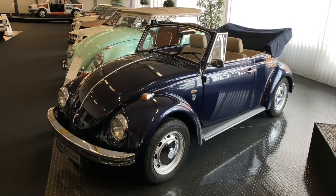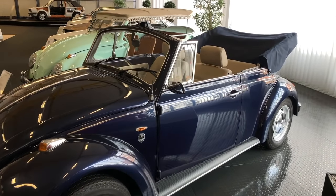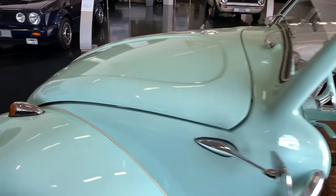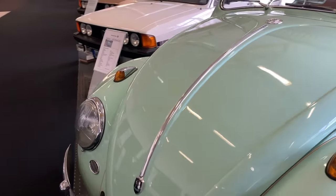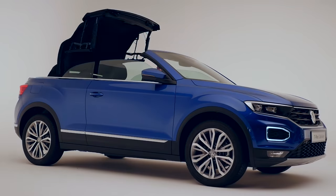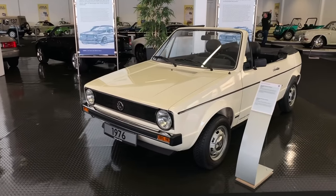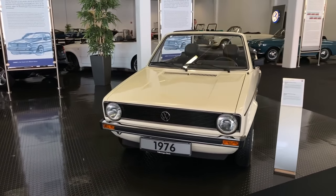Well, Volkswagen actually has a rich history of building convertibles that sold in higher numbers than you might expect. And the heritage is full of unique vehicles and it will now be continued in an unusual way. Let us take you on a journey with a special feature on the history of Volkswagen convertibles.